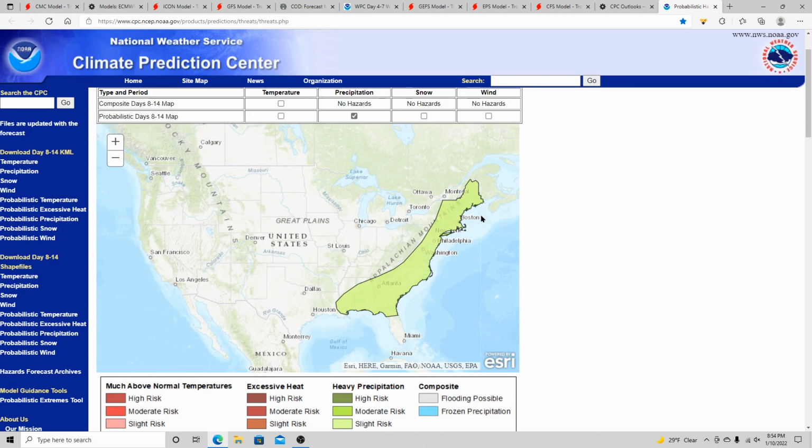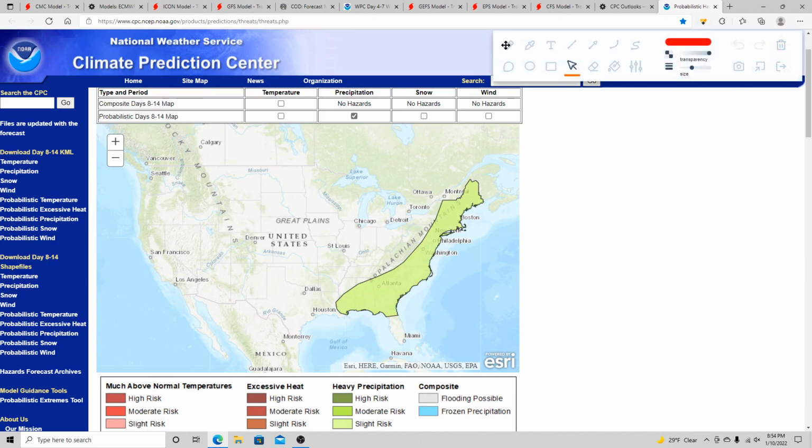Precipitation wise, they've got a slight risk of heavy precipitation up along the East Coast. So this could be where they're indicating your potential active storm track. And then again, I'm just saying potential. It's not 100% certain, but the potential is there. So this could lead to some possibility for some snowfall events up along the East Coast. And I'm saying that's a possibility.